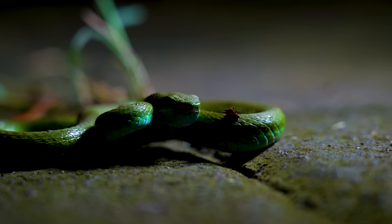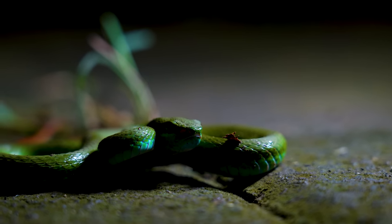So it took about 2 weeks to get use of his finger back, and this was a baby who barely bit him. So just imagine what would happen if a white-lipped viper dumped all the venom in as an adult.